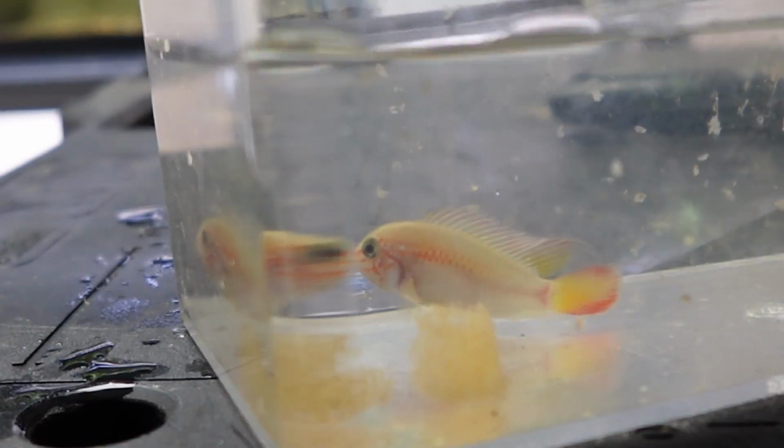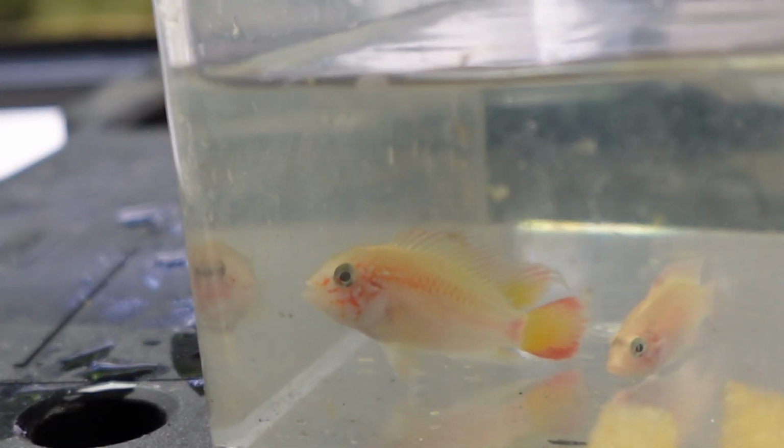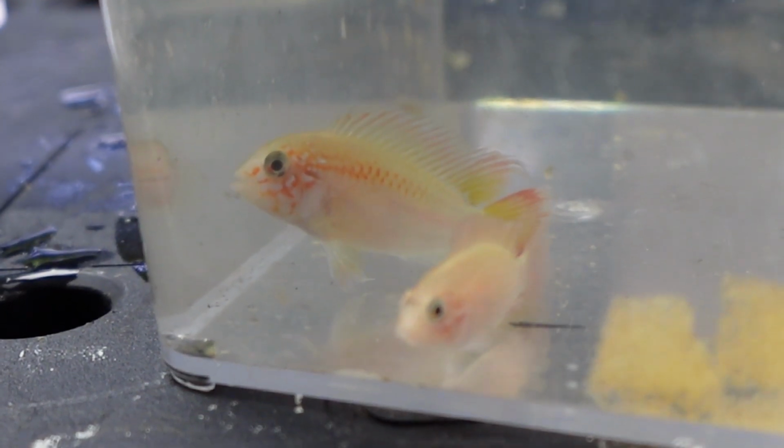Here's the McMasteri pair. Oh, beautiful fish. I'm kind of scaring them though. I'm gonna get these guys in the tank because they're kind of stressed out right now.